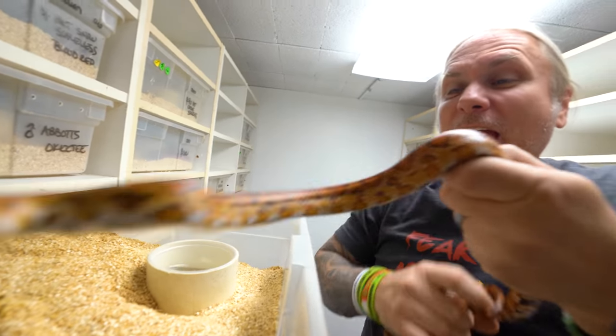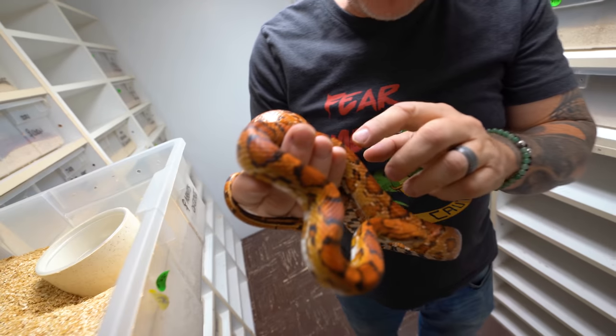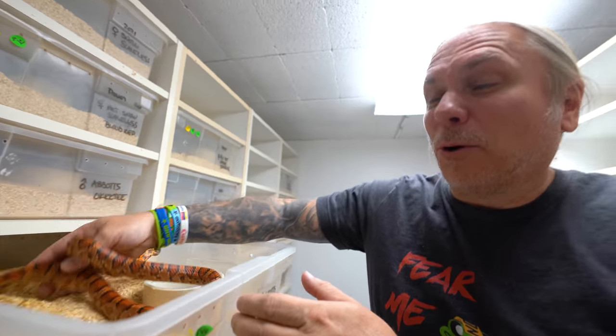So many corn snakes to breed. You guys know that I love the Abbott's Okatee corn snakes, which are just a locality corn snake that has amazing black bordering around. Just the really most beautiful, classic corn snake. And it's so cool to just kind of see all these animals again after 3 months of them being in brumation, because you almost forget about how beautiful some of these animals are.